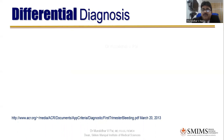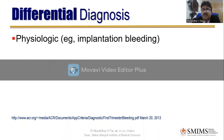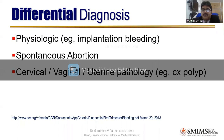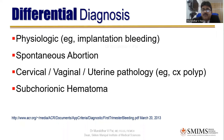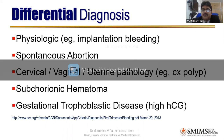What's the differential diagnosis? Physiologically, it could be implantation bleeding. That is a misnomer again. What I said is the decidua is shed because of lack of support from estrogen, progesterone, and even HCG. Spontaneous abortion can mimic ectopic pregnancy in the initial stages when there is only pain abdomen and bleeding, and patient doesn't have any syncopal attack. You don't suspect anything. It could just be looking like spontaneous abortion. Cervical, vaginal, or uterine pathology, for example, cervical polyp, again, bleeding and pain abdomen. Subchorionic hematoma, there could be pain abdomen and bleeding, again, something like threatened abortion. Gestational trophoblastic disease, high HCG will reveal the truth.